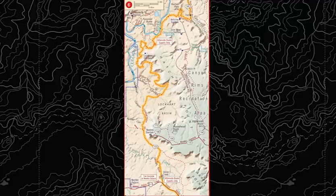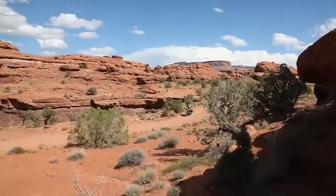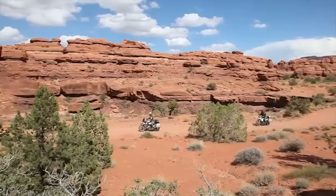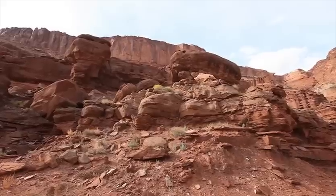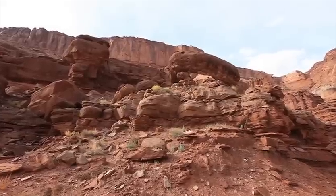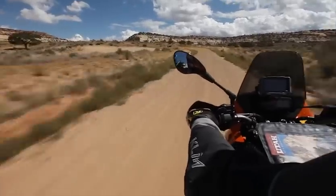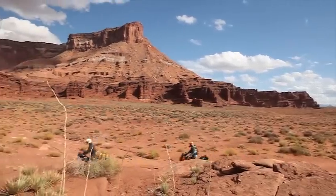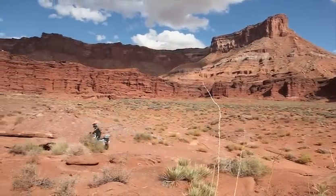Lockhart Basin should be considered an expert-only route, or a route you don't take alone. It's a 78-mile trip to Moab, but it's grueling, yet a beautiful trip. Take what water you think you need, and then double it. There are no bailouts, and it's a seldom-traveled road. So be self-sufficient, and you'll have a good time.